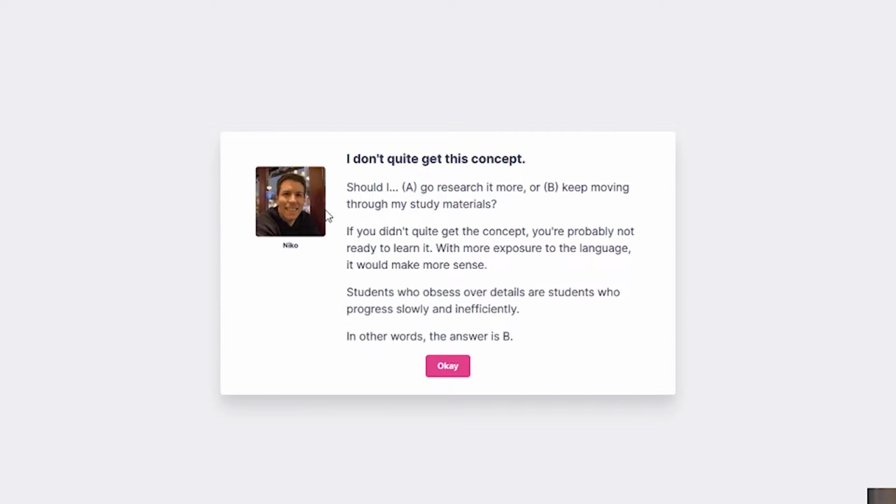If you didn't quite get the concept, you're probably not ready to learn, with more exposure to the language, it would probably make sense. Can confirm, whenever you're trying to master something in particular, as you progress and become better at it, you do naturally get exposed to the higher tiers of whatever it is you're doing. For me, I love playing video games, and I want to get better at a video game. I learn things from other people that blow my mind at the time. I have no context on how to understand this or to apply it for my situation.